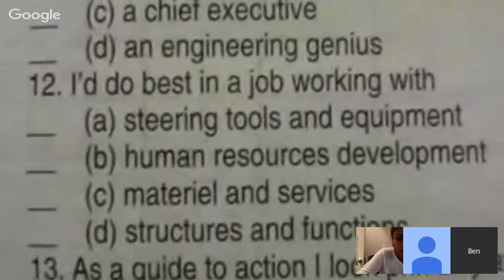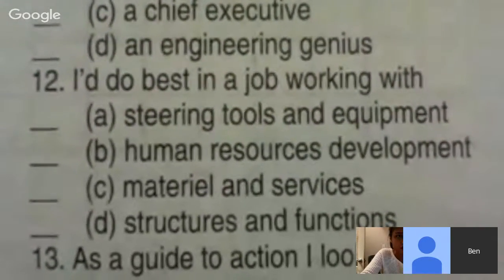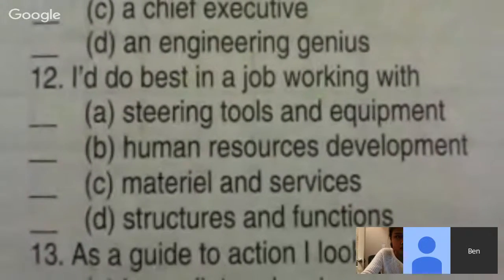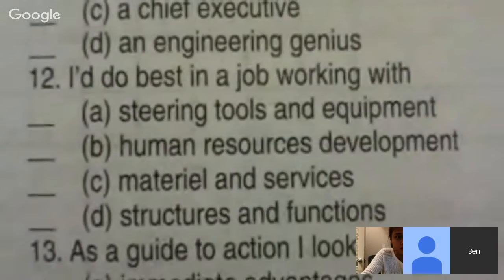Number 12. I do best in a job working with A, steering tools and equipment, B, human resources development, C, material and services, or D, structures and functions.